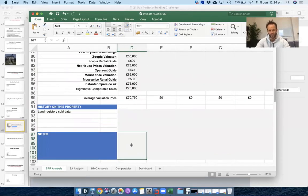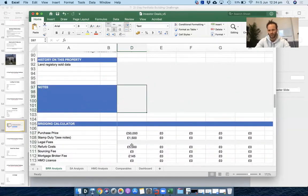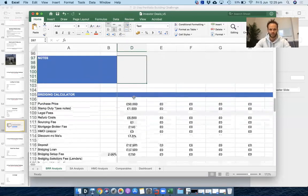The street wasn't the best. You can put things in there that you think, good rental area for HMO, or might be an Article 4 area, whatever it might be, just something that's important and relevant to the property.